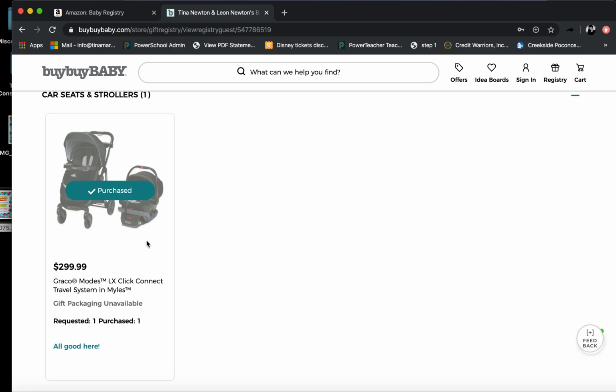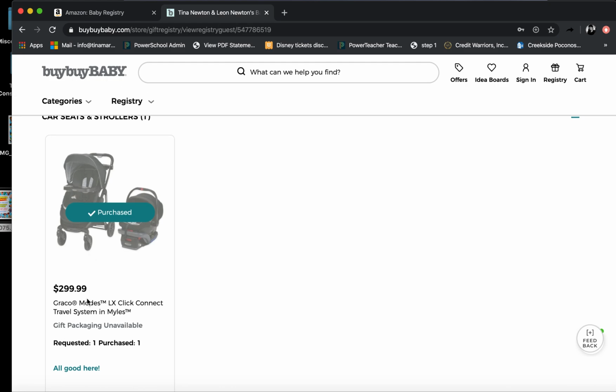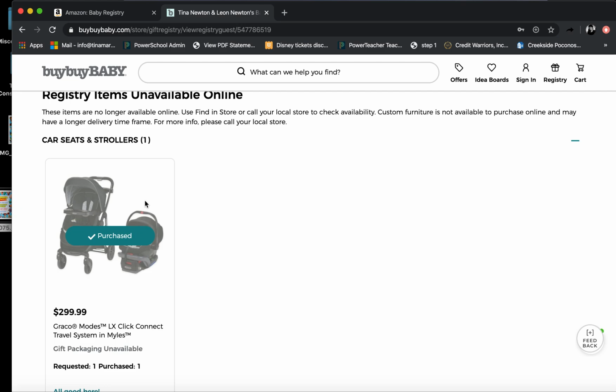Now, my stroller. This stroller was originally $400-something, but because of the color, they dropped the price to $299. And then after a bunch of discounts, I paid maybe $240, probably even less for the carriage. It was originally $499, and I asked what's the difference between this stroller and that stroller, and they said the color. Because the color is discontinued, the price dropped.